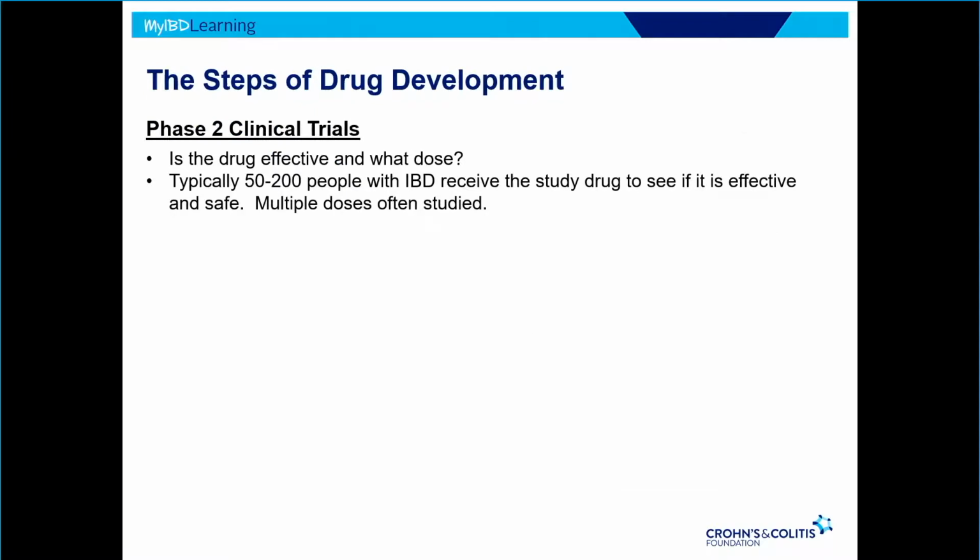We then move on to phase 2, where the main question that researchers are asking in phase 2 is, is there a signal of effectiveness? Typically, these are dose-ranging studies that take the patients with the disease in question, in this case, inflammatory bowel disease, typically anywhere from 50 to maybe 200 people, and generally study multiple doses with some placebo group to compare to, so to know if the improvements you see are any better than what we would see with placebo.